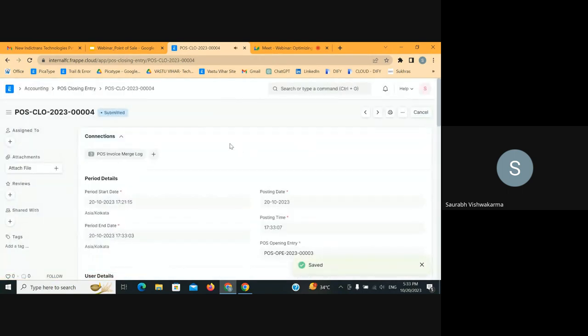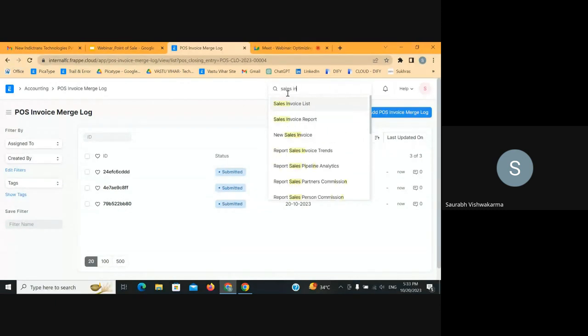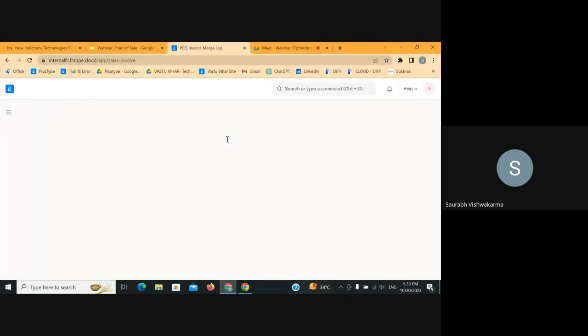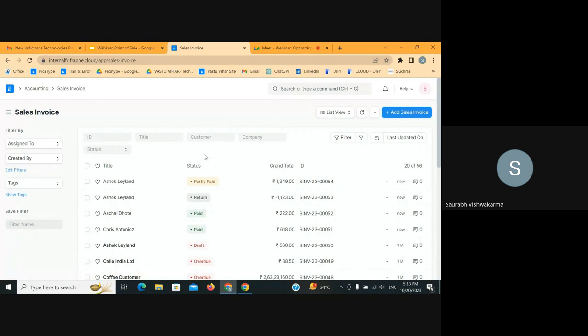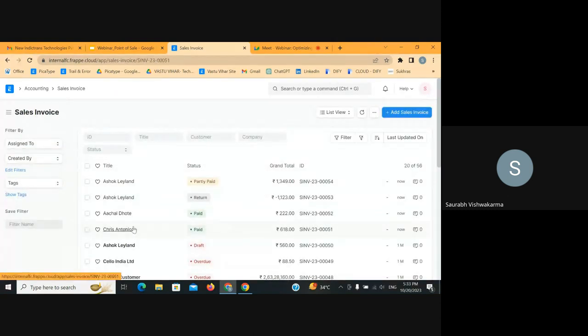So this is how your POS closing entry has been done. If I go into my connection, it will show me POS invoice merge log. And if I go into my sales invoice, I'll show you what actually happened in my system. Let me take this customer, Chris.